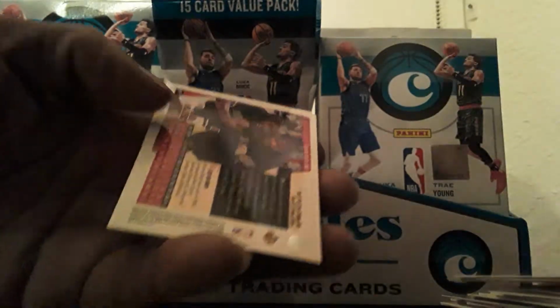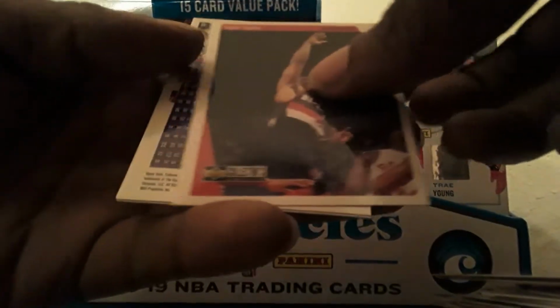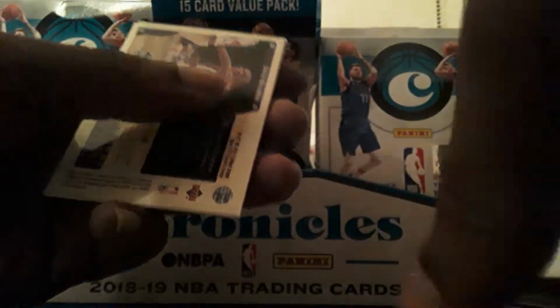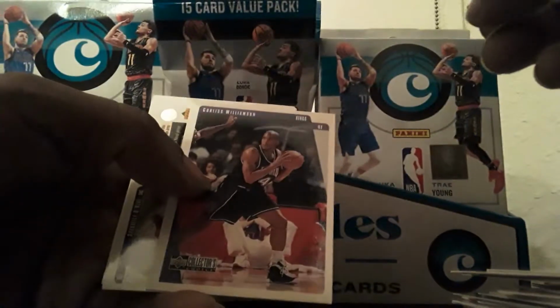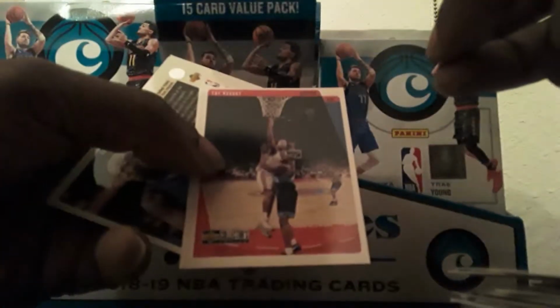Checklist. Charlotte Hornets. Rod Strickland. Isaiah Rider, Gary Trent, his son's in the NBA now, Gary Trent Jr., he's a rookie, 2018-19. Corliss Williamson, got a Shaq, the Diesel. Okay, we got Alonzo Mourning, no Loy Vaught.